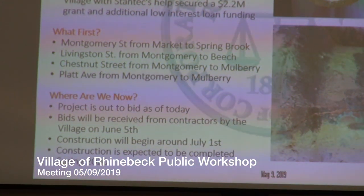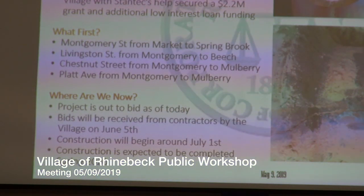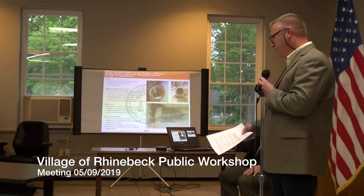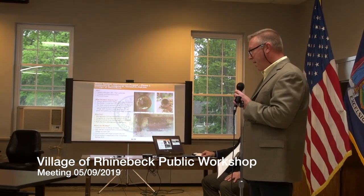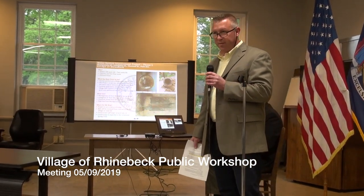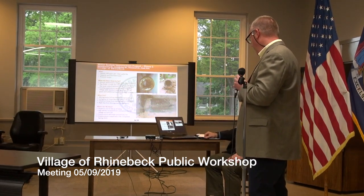And what we're anticipating is for construction to begin in July and push probably into the spring of next year. How we have the contract set up, we're hopeful that most of the work along Montgomery Street gets completed this year, and the side streets will probably push into next year. That's our plan. It all depends on various different things that can happen, weather, things like that. But that's what we're expecting.